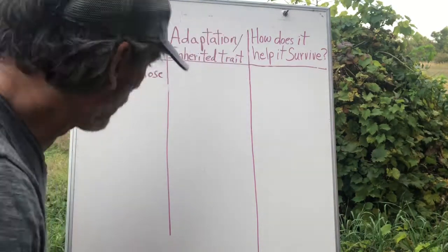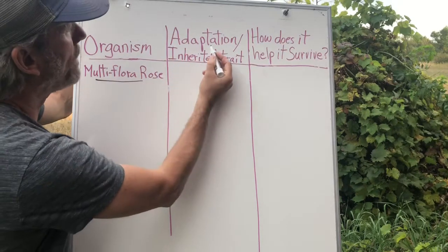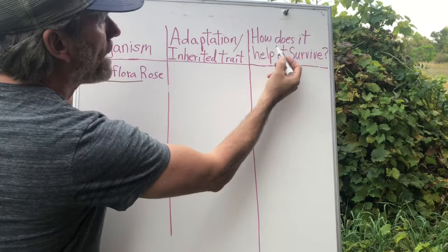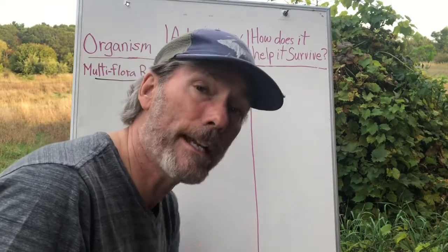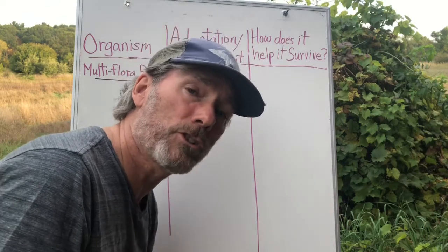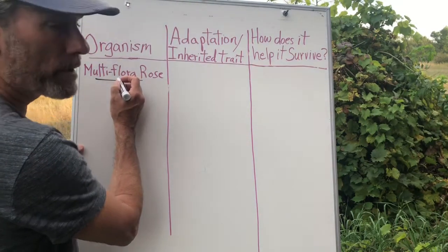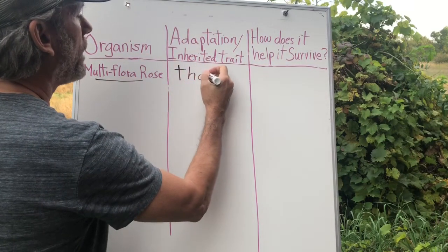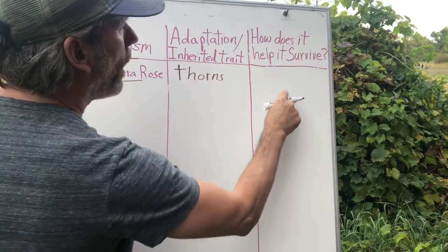You're going to find out what the organism's name is, what the adaptation or inherited trait is, and how that adaptation helps it survive. It's all about survival if it's an adaptation. So we'll do one for you for your assignment. The multiflora rose, as you remember from Friday, has thorns. The thorns are an adaptation for survival. How does it help it survive?